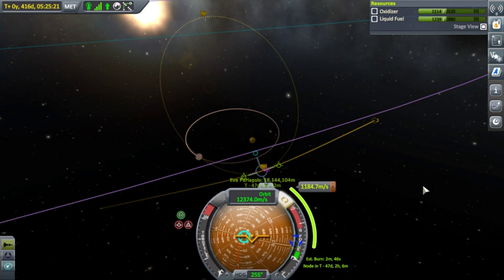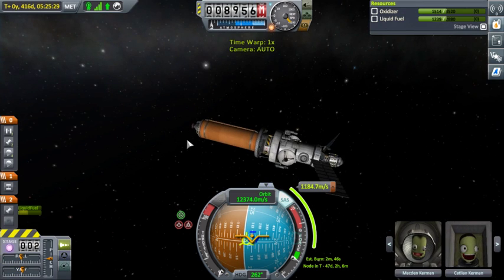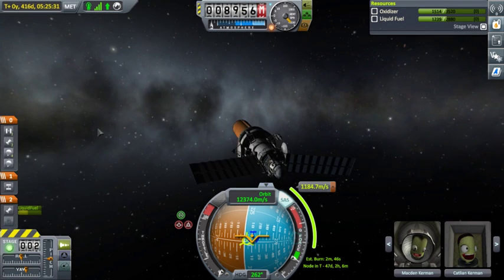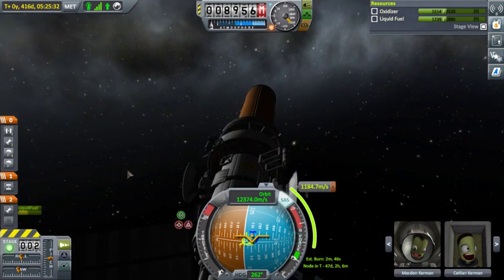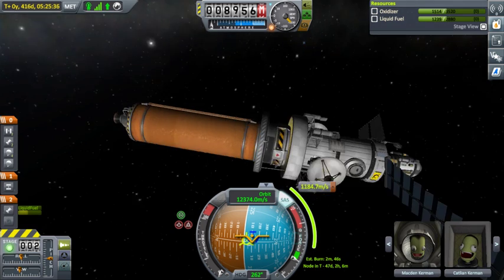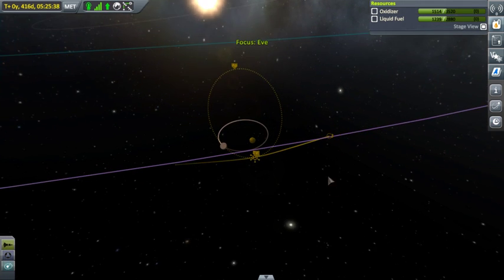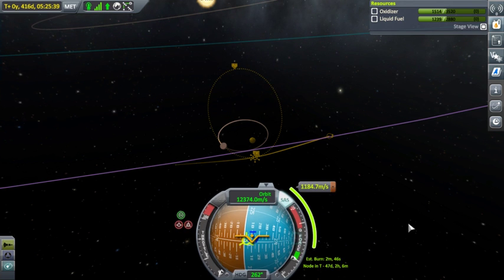So this is about 400 meters per second faster than the last burn, which isn't really very good given the amount of fuel I have left. And this fuel is all I have, besides the tiny amount of fuel in these little fuel tanks here, which is like 18 liquid fuel, which is nothing. So let's hope that there's enough fuel.